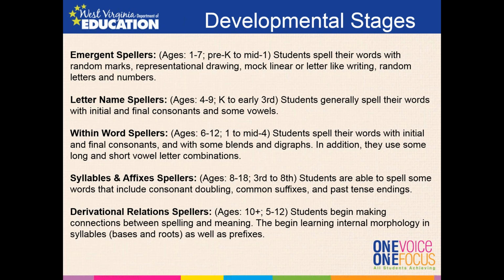Syllables and affixes, oh my. As we go through this, you may say, hey, I'm still in that one. Because some of these, I am not a good speller. And sometimes when I read these definitions, I'm like, I think I'm still there. So this one's supposed to be from third to eighth grade, where they start looking at words that have multiple syllables, and whether to double the consonant, or using suffixes, and what those generalizations are.